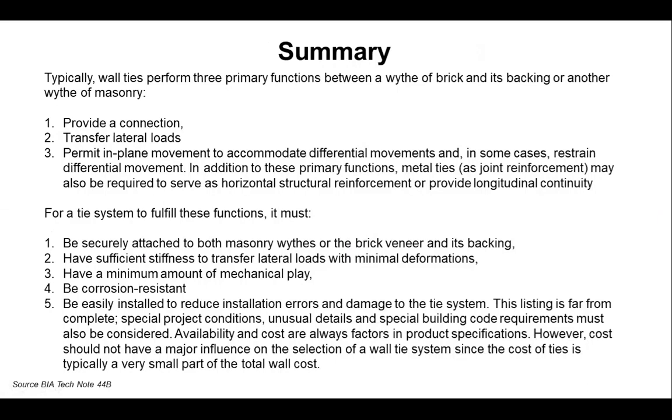So basically, just a summary of the presentation today. It was a brief analogy of the options you've got out there in masonry veneer ties. The main thing is you always want to understand that we're trying to provide a connection. We're trying to provide a way to transfer the lateral loads back to the building. We're trying to permit and plan for movement to accommodate differential movements, in some cases restrain differential movements. So there are several things going on in that situation.